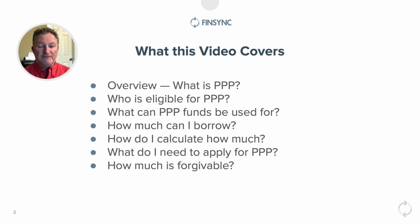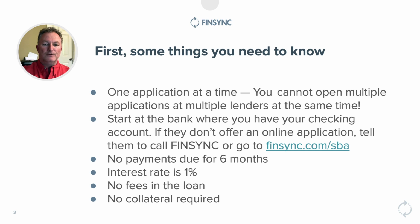Some part of the loans are forgivable. How much is that and how do you figure that out? And then what else do you need to know? So here's where we're going to start. What is it? First of all, a couple things you really need to know about this loan.